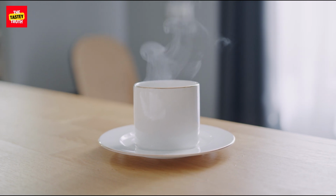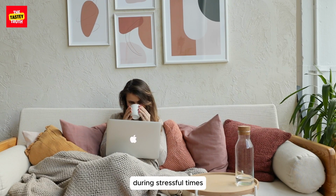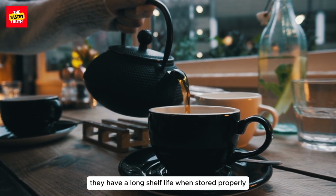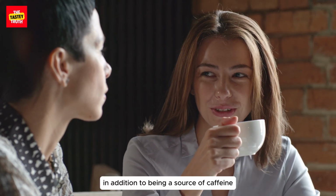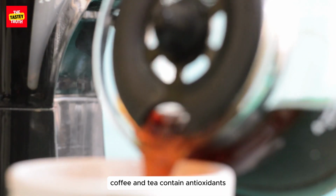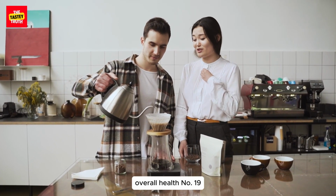Number 18. Coffee and tea. Coffee and tea are comforting beverages that can provide a sense of normalcy during stressful times. They have a long shelf life when stored properly and can be a valuable addition to any emergency food supply. In addition to being a source of caffeine, which can help boost energy and alertness, coffee and tea contain antioxidants and other beneficial compounds that can support overall health.